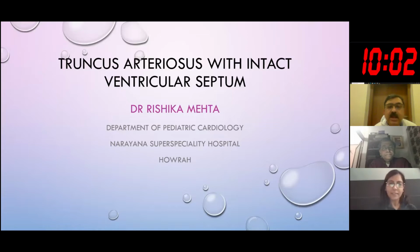Yes, sir. So, first of all, I'm thankful to the organizers and to Dr. Chattopadhyay for giving me this opportunity to present this rare case of a truncus arteriosus with an intact ventricular septum. This would be an echocardiographic depiction of a baby which was prenatally diagnosed with truncus arteriosus with an intact ventricular septum.